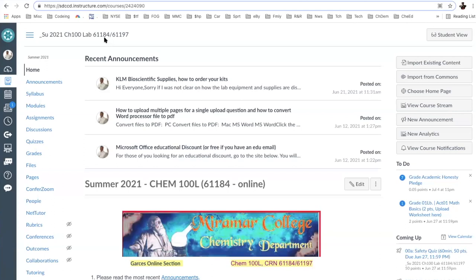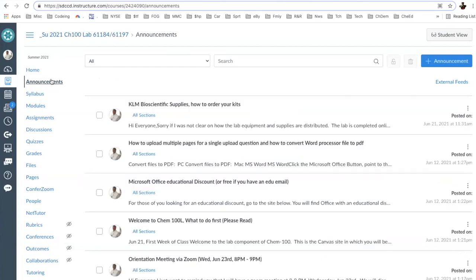You'll see 61184. That's one section of Chemistry 100 Lab, and the other section, 61197. Okay, so we have one shell for the two classes. And of course, they have the announcement page here. But if you want to see the detailed announcements, then you just click on that. So this will tell you the stream of announcements that's already there.